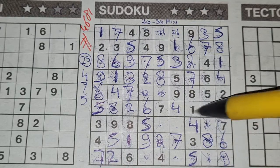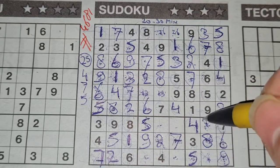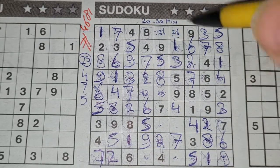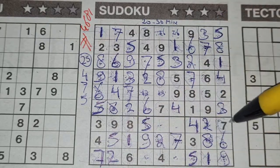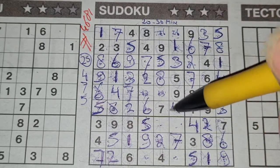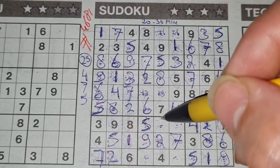The 1 and the 2 are missing in this big square. We have a 2 in this row, so no 2 there. 2 should be here, and a 1 goes there. 1 in this row, last row, 1 in the row above, so in that row, the only 2 places left for the 1 should be here or there. We see here 1 in this column, so no 1 there, 1 should be there.